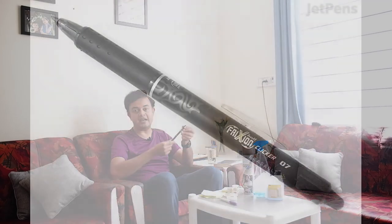This pen is quite a famous pen called Friction, Pilot Friction. You can write on any surface, and from the backside, you can erase it back, something like a pencil. Or consider dry erase. Dry erase is also using the same van der Waals principle to adhere to the surface.